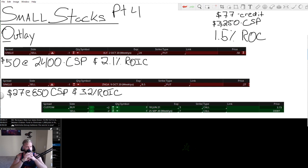So what I have is a short put in XLF expiring 2 October. I collected $50 for that, and it's $2,400 to cash secure the position, which, as you know, I'm cash securing these positions. And then I also have a short put in Zynga at 850, so that's collecting $27, $850 to cash secure.